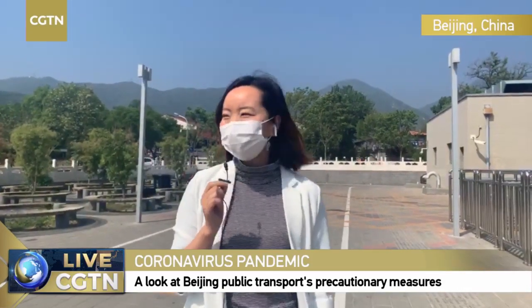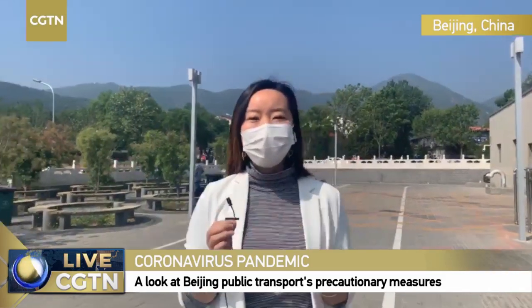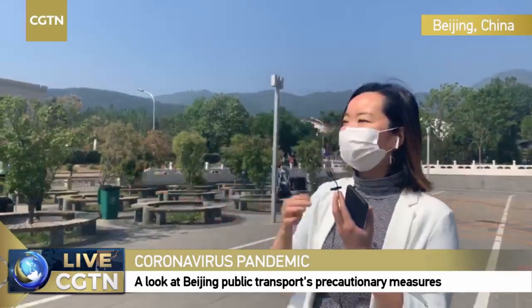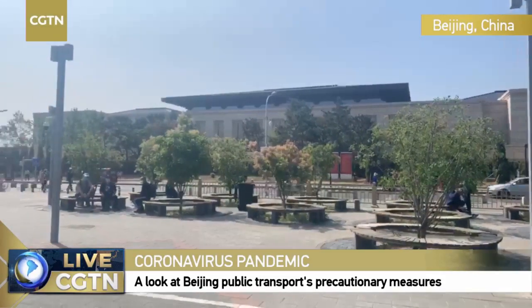It is really, really beautiful. A very sunny day in Beijing. The temperature is about 20 degrees Celsius, and it is still within actually the last day of the long weekend. And you can see a lot of people, visitors, are actually lounging around in the shade.